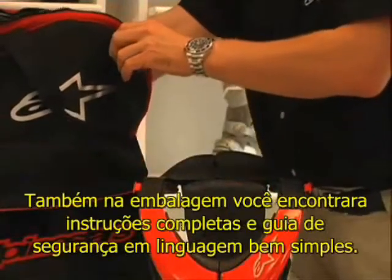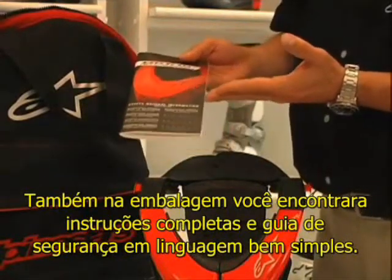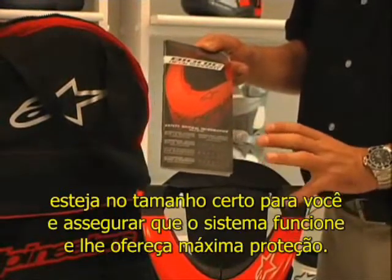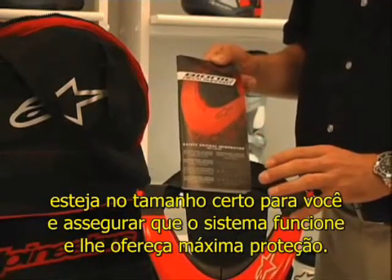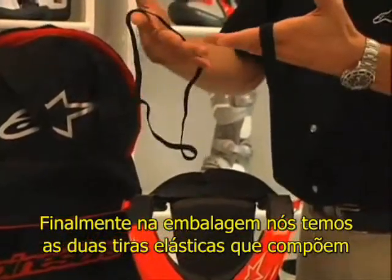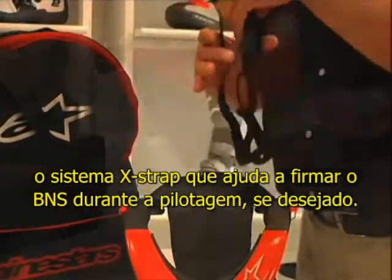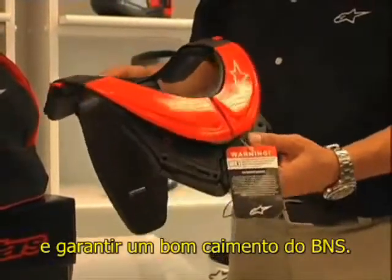Also in the Bionic Neck Support's protective bag, you will find full instructions and safety guidance in the comprehensive leaflet that's provided. Fitting instructions should be particularly noted, as ensuring that the Bionic Neck Support is correctly sized for you is critical to ensure that the system works and gives you the ultimate protection. Finally, in the bag, we have the two elasticated straps, which form the X-strap system that helps you secure the Bionic Neck Support if you so desire once you're out riding. In the second part of this film, we will have a look at how to select the correct frame size and ensure a good fit with the Bionic Neck Support.